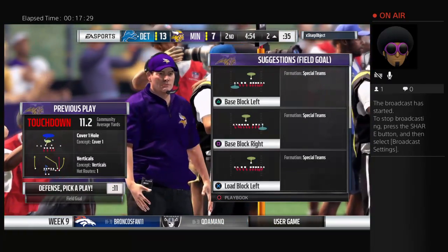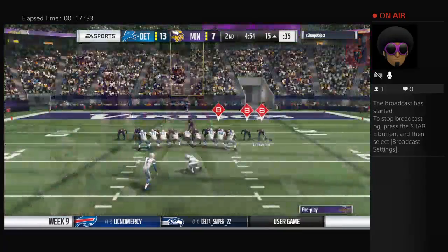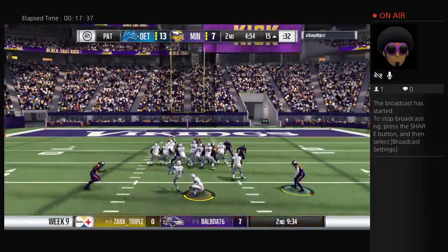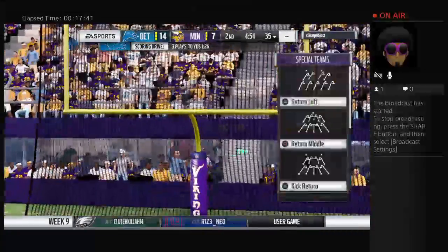Everybody likes to see the long ball thrown, but when you throw it underneath and you see someone catch the ball, secure it, make their moves, and then turn it into bigger plays, that's a lot of fun to watch as well. And it's up and good.